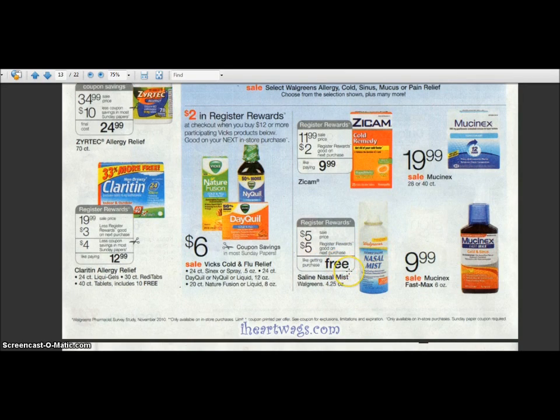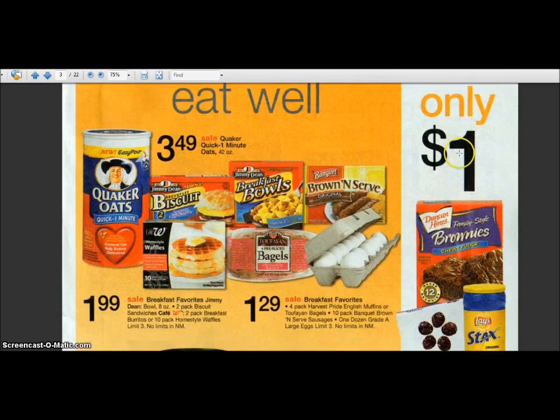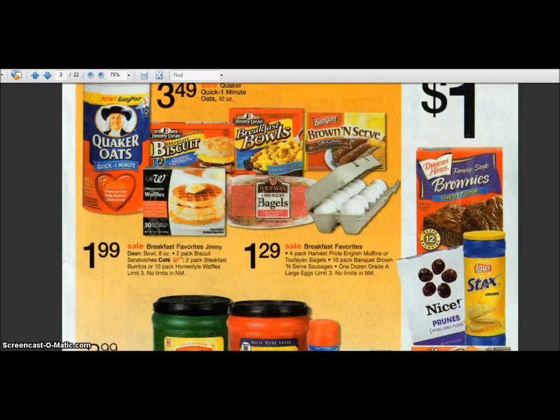Now, remember, we're coming into this transaction today with $6 in register rewards. So the next thing we need to do is find another item in the store, anything else that's going to cost us a buck. Let me show you a couple things I found on here. The Hines family style brownies are on sale for $1. You can get the Lay's Stax, some prunes, and these junior dippers. There's a few different items in the store that are $1.